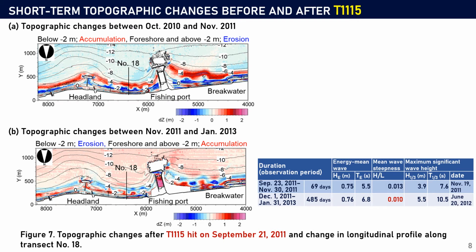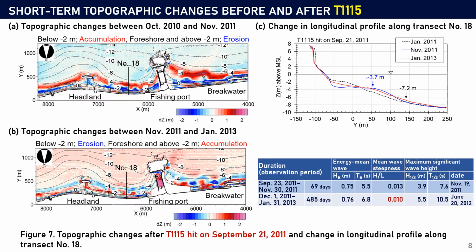This shows the topographic changes immediately after and 16 months after the typhoon. These were similar to the topographic changes of T0709. In transect number 18, a bar with a ground depth of 3.7 meters was formed in November 2011, but a part of the bar was eroded and the trough was refilled until January 2013. The wave steepness in this period was 0.01. It was similar to that at the time of recovering beach topography after T0709.